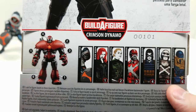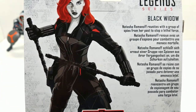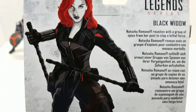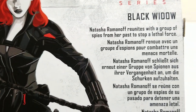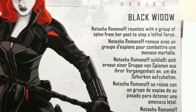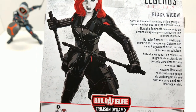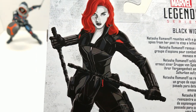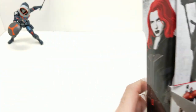And again, here we are. So she comes with the left leg of Crimson Dynamo. And let's see what it says back here. This beautiful artwork. It's absolutely great. It says, Black Widow. Natasha Romanoff reunites with a group of spies from her past to stop a lethal force. Yeah, buddy. Look at that awesome action pose. I wonder, what's the closest we can get to that action pose with this action figure? And why don't we find out, right? Let's take a look.